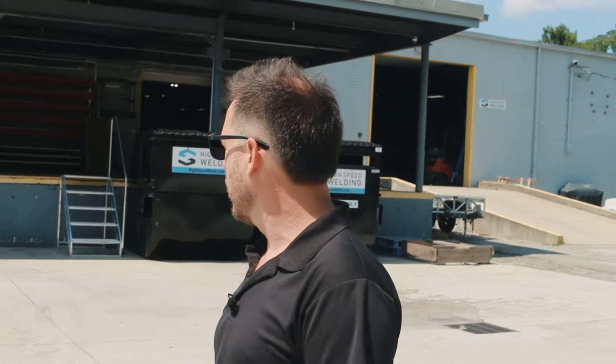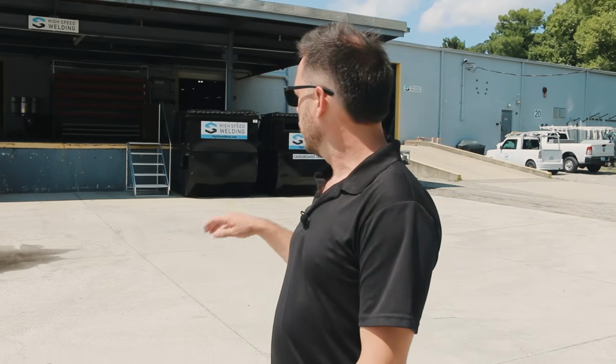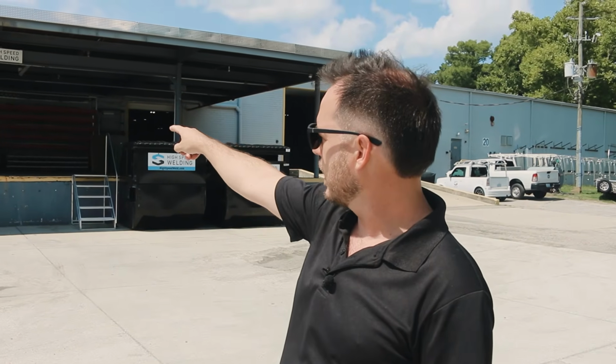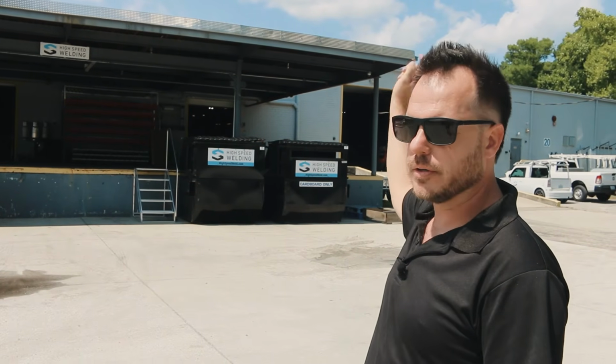All right, so obviously this is our dock. This is a big feature from the old location. So pretty much how we operate is all the metal comes through the gate. We load it up in the dock. It goes through this left door. A lot of magic happens and the finished products come out the right door.